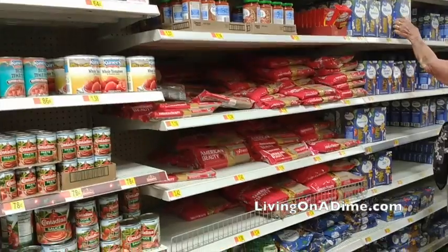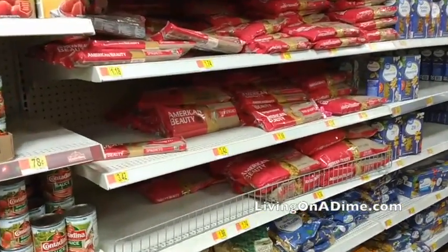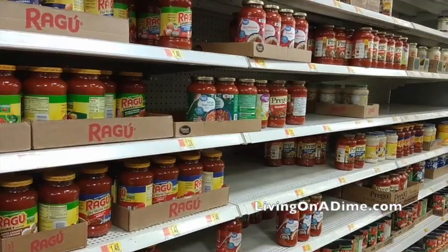Pasta. So pasta and spaghetti sauce to go with it, marinara sauce to go with it. Pasta will last quite a while. It actually lasts longer than flour, believe it or not. But get pasta and the sauce to go with it.